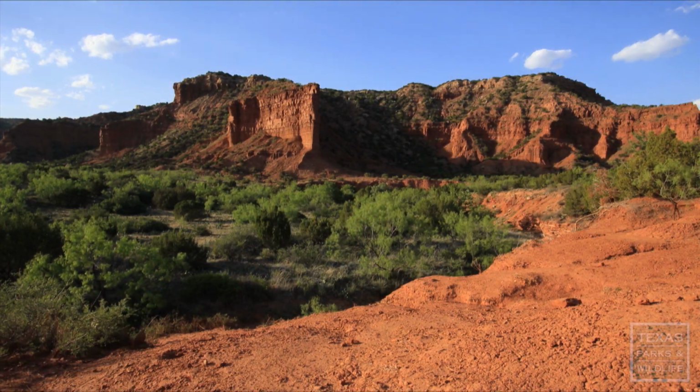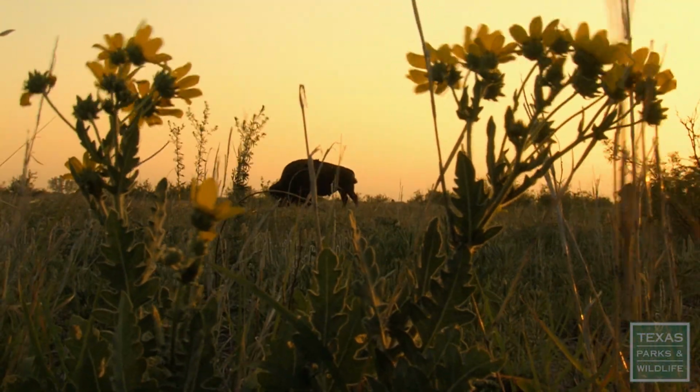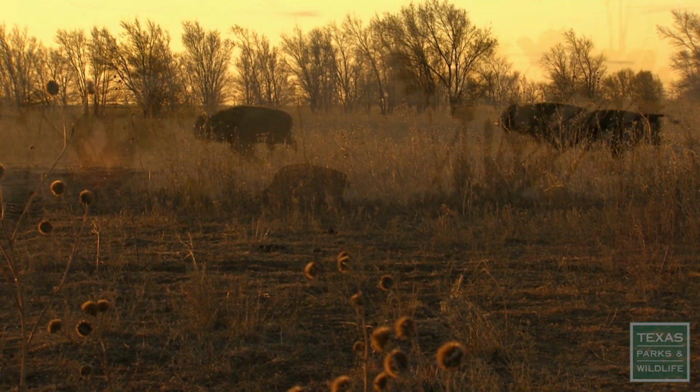You know, every time I drive into this country, I'm reminded of some of the words from the old buffalo hunters and pioneers' journals about the wildlife that existed here, the bison especially. Literally millions of them.